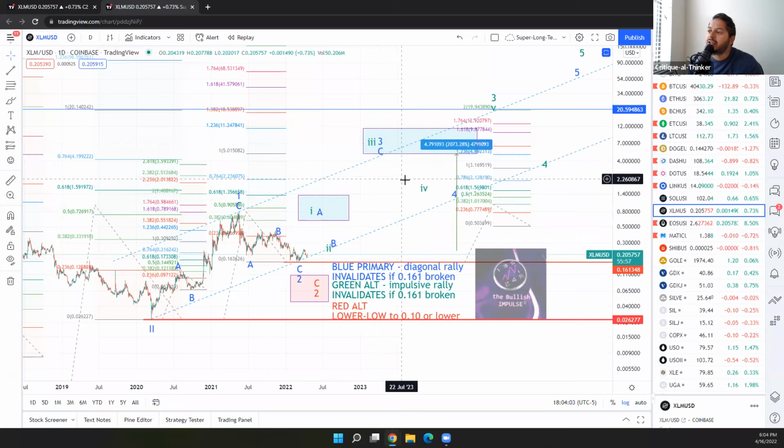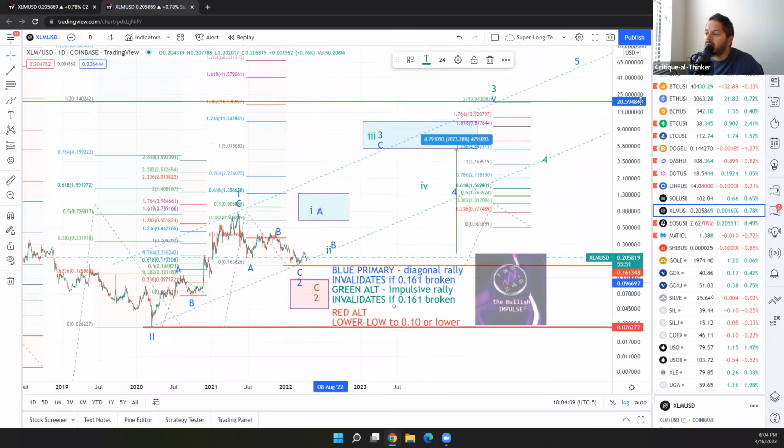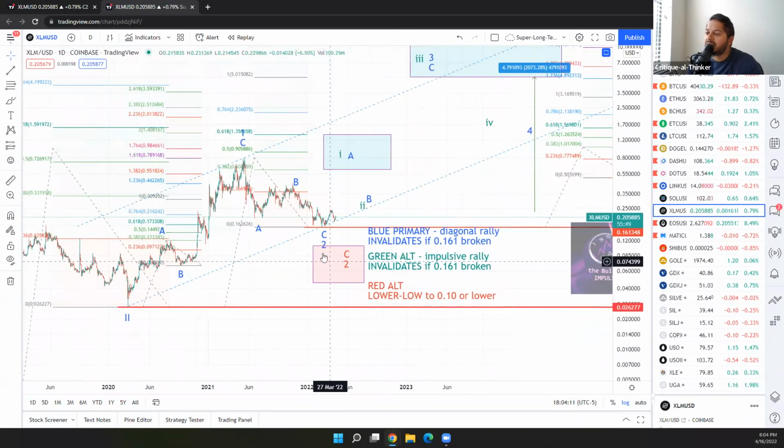If we did see a very powerful rally that goes right through this box, that could be an initial indication that we are following the green pattern. But until then, again, our line in the sand is 16.1 cents. We have a lot of signs that we are done bottoming at the moment. So we're looking for more of a rally.